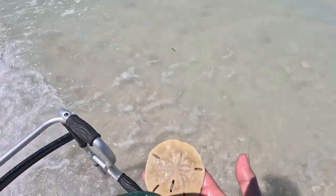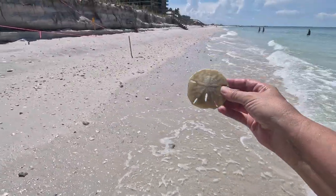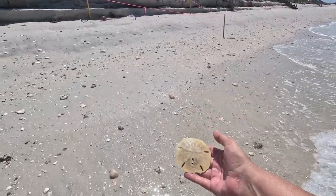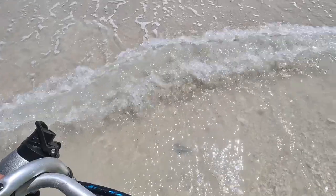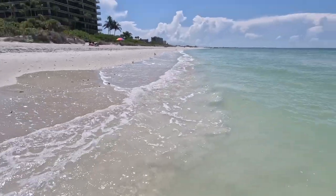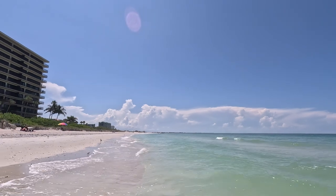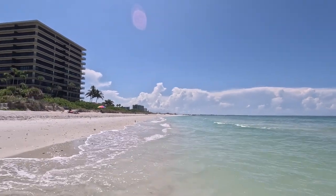Oh, wow. Pretty sand dollar right there. Very nice. Alrighty. And I'm just about to where I came on the beach, so that's it. Really stopping this time for sure. Calling it. Gonna head back southbound, get this haul cleaned up, and see what all we found out here today at Sunset Beach and Treasure Island.